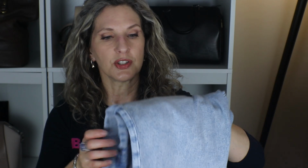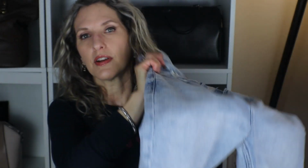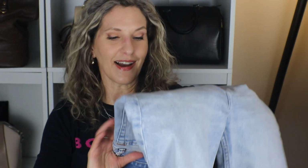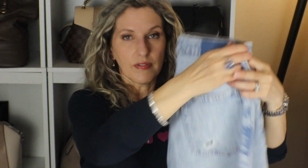And then there's another pair that I picked up. These are from Abercrombie, and as I mentioned, I was influenced by other YouTubers, and Chase Amy was the one who recommended these. They are a curvy fit jean, which means that if you are someone like me who is a little bit heavier in the bottom, you definitely do want to check these out. And they are a very light wash, they are a straight leg, they are a high waist, and they have just a tiny bit of distressing on them. There's a little bit on the back pocket, and there's a little bit on the front right here, but overall they're not full of holes, and for me that's a great idea for the winter time.